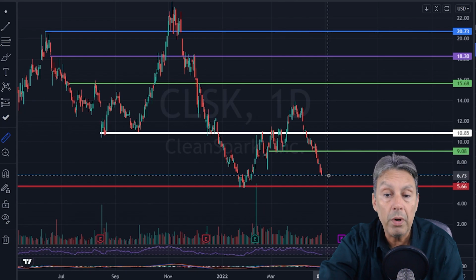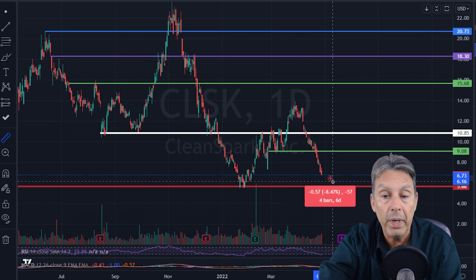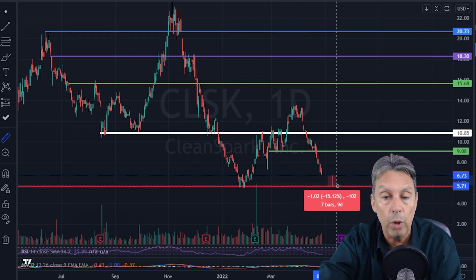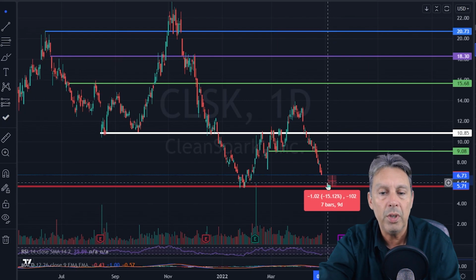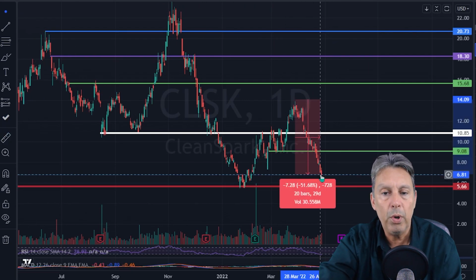So my risk reward analysis on this is if we were to go from here and retest our low for the year, that's about 15% to the downside for CleanSpark. Most of the other miners have already hit their line of support for the year 2022 or gone through and are below their line of support for the year 2022. So CleanSpark is still a step ahead, although this has been a big pullback. And just to put a number on it, it's been about a 50% pullback.